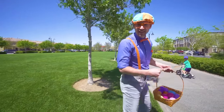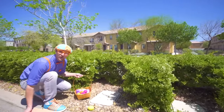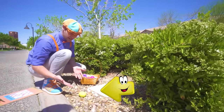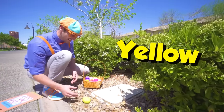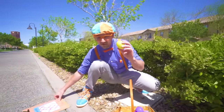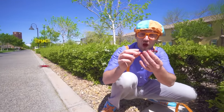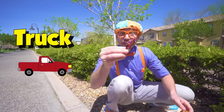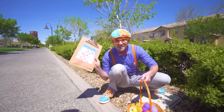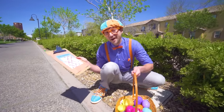I see another egg. Come here. Oh, perfect. Look at this egg. This egg is the color yellow. Perfect. Let's see what's inside. Hey. Whoa! A truck! Ring, ring, ring. Well, that wasn't an animal, so I think we need to go find some more eggs. Come on!